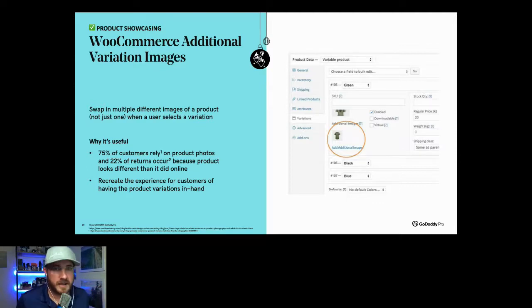You know what you're getting. You're not going to be surprised when you get shipped the yellow one and the back design is a different color. Maybe it needed to be a darker color so it would show on the yellow versus being a lighter color showing on the blue. You don't want to get hit with those surprises. You want to know exactly what it is you're ordering. So having those additional variation images just enhances the customer experience because you know what you're going to get.